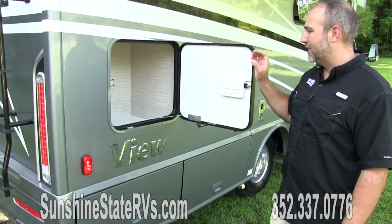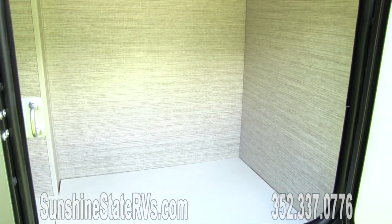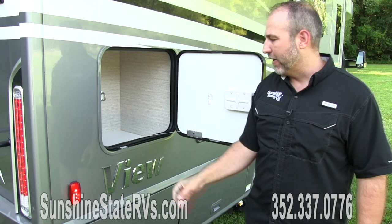This is pretty cool too. This is a storage compartment where you can keep things in the coach up top. This is in the back, like under the bathroom area.